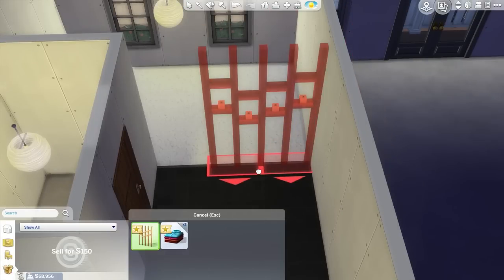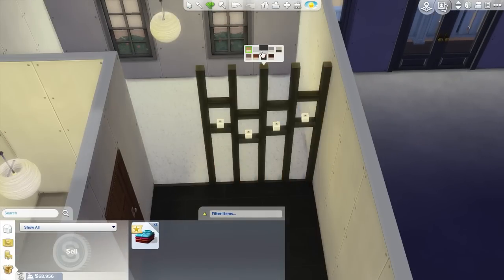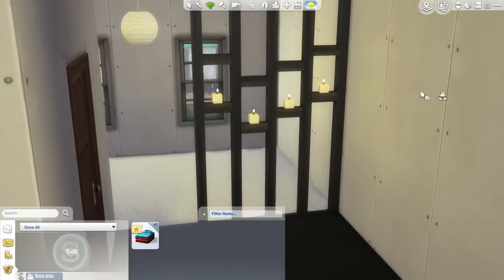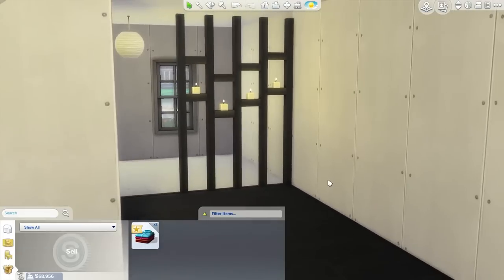Where did those come from? Oh! I turned the move objects cheat on. So bb.move objects. Alright. So we'll get you back in there, and... Ooh, maybe this can go with the black flooring. Okay, I think that looks pretty nice.